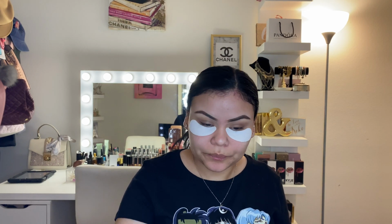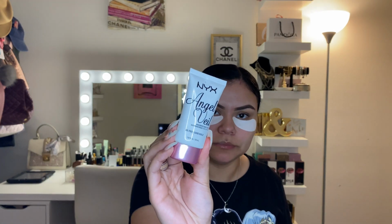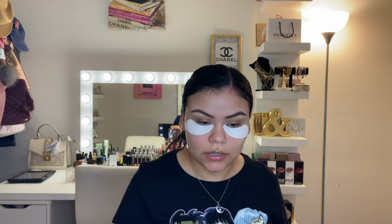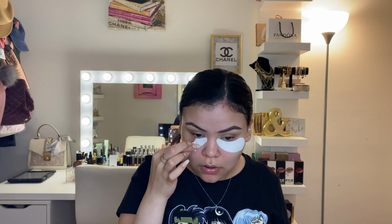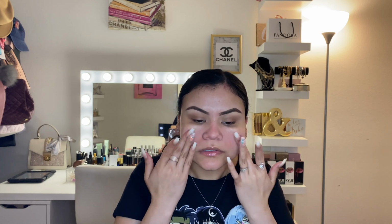All right, so now while the mascara is drying, I'm gonna move on to the face. So for primer, I'm gonna be using the NYX Angel Veil primer. This is a really good one. But first, I'm gonna be taking these off. I'm mainly gonna be applying this primer where I have my problem areas, which is right here on my cheeks, my chin, my forehead.